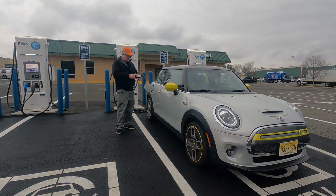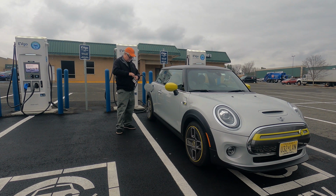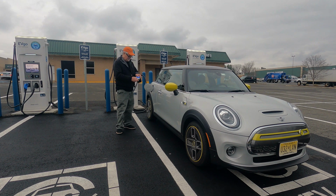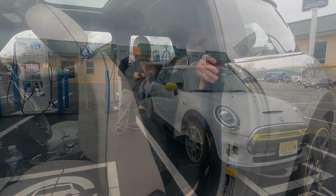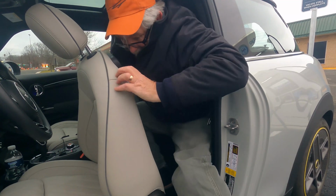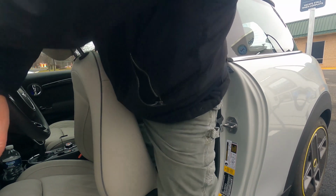Now if I can find my EV Go card. Not there. Is it there? I have an EV Go card over here. All right. Oh gosh. All right, I might be stuck here for years to come.